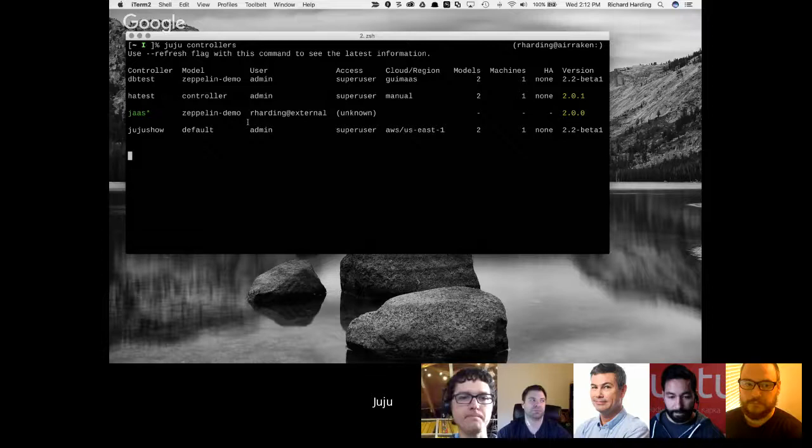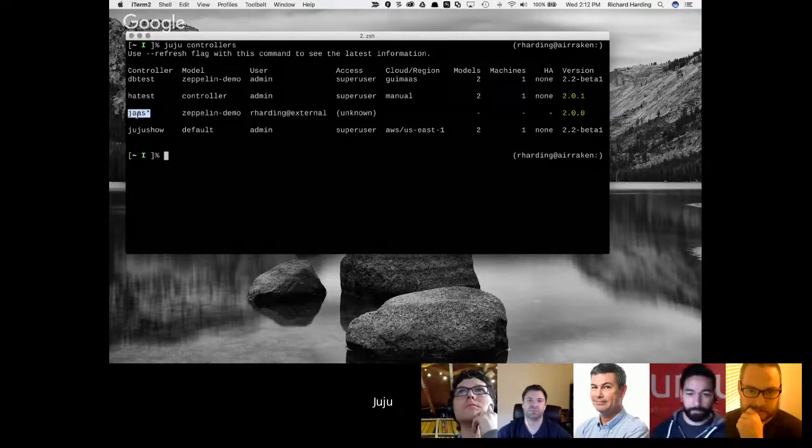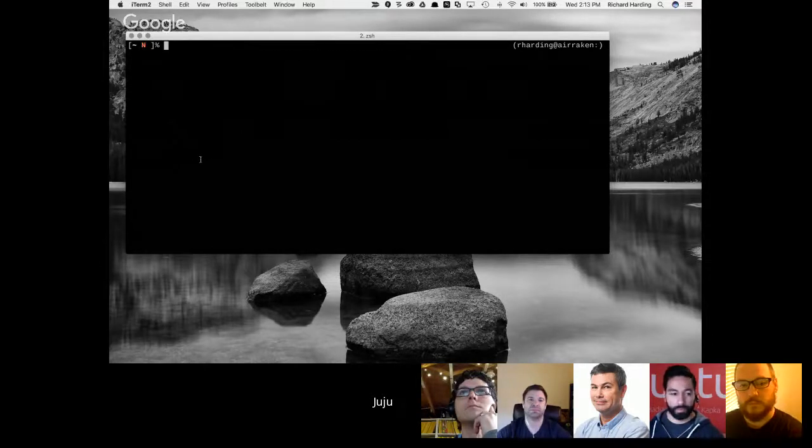I'm running controllers, and I've got a few different ones here. I've got a DB test one that I'm running on my MAAS. I've got an HA testing one that I'm also running that is a manual. I've got JAAS itself. I can work with JAAS from here. I'm currently looking at playing with a Zeppelin demo on it right now. And then I've got the Juju Show, which is just something I did to show off that I could bootstrap to AWS from here. So let's see, Juju models.